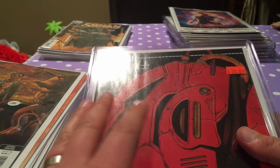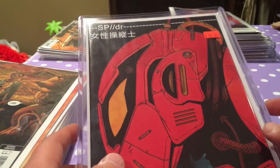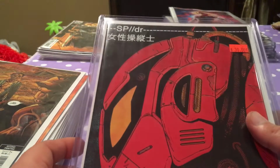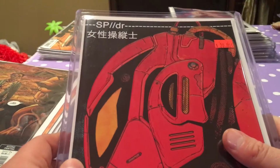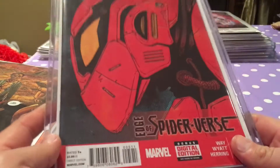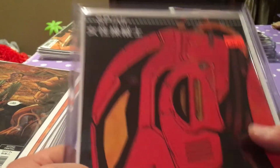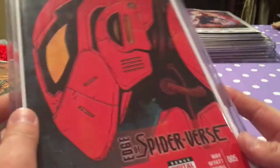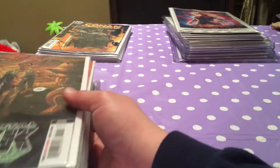They had like a big 25% sale, but Larry always takes care of me, and John's very good to me, so he still gave this to me at the 25% off. Just one book, not all of them, but this one, so it was really nice of him to do that, so I appreciate it, because I've been wanting to pick up this Edge of the Spider-Verse number 5. It's the first appearance of SPDR, or Spider, whatever you want to call it. That anime mech spider type character from Into the Spider-Verse. So those are the books I got from Harrison's.